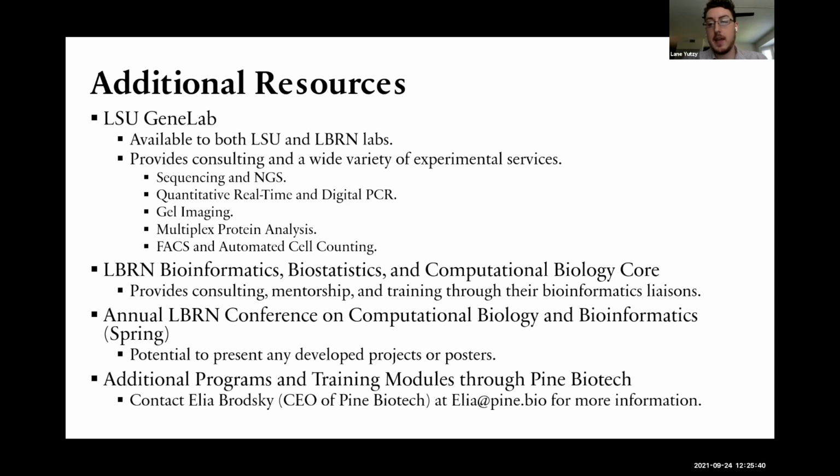As I mentioned about the project that you could present, there is the annual LBRN conference on computational biology and bioinformatics. This is usually in the spring. Last year, it was around April. So you have the potential to present the projects you're working on at this conference or a similar conference of your choice, if you choose to do so. There are always ways to continue furthering your education.